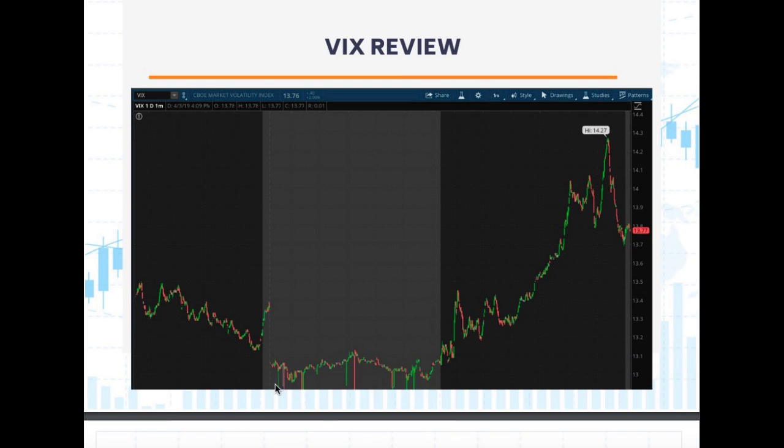As you can see, we gap lower, but every time, if we're to take a look at this chart, right? It gaps lower, it bounces higher, gaps lower, bounces higher.